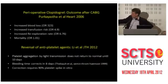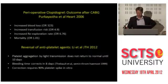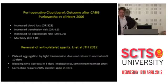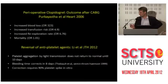In terms of reversing the agents, if you remember what I mentioned about aspirin, it seems to be about 3 days before the effects of aspirin are reversed in vitro. It does actually take about 10 days to reverse the effect of clopidogrel in vitro in light transmission aggregometry. And as opposed to aspirin, where you can spike with 30% platelets, you have to spike with 90% platelets to actually reverse that effect in vitro. So there is a difference between those two irreversible agents.